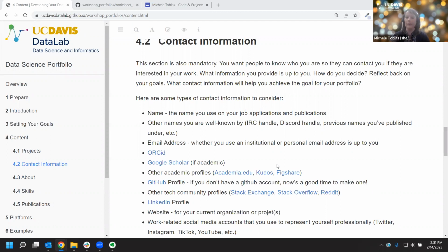So for example, I've seen this happen with folks who use IRC pretty regularly or Discord. They may have a name that they go by there that's different, or things like Stack Exchange. You may have a handle that you use that people know you by, and it is okay to put that in addition to your regular name for your contact information. You do want people to make those connections if they're valuable.